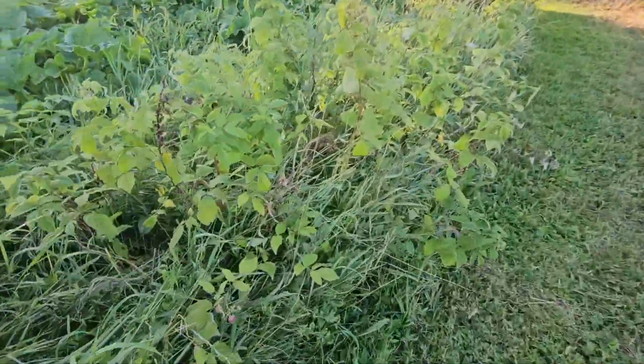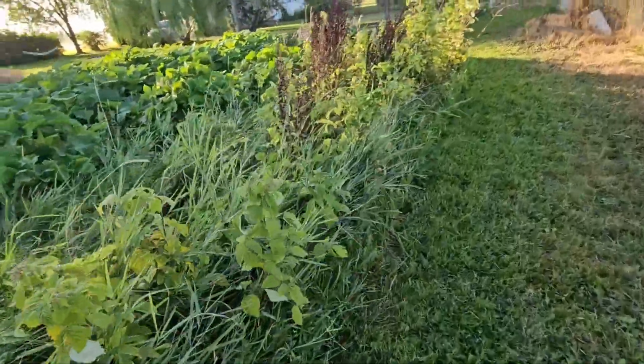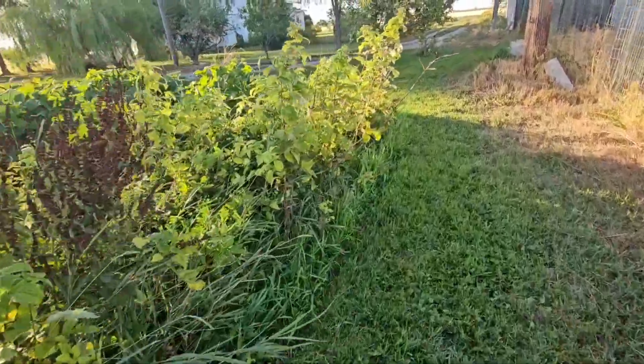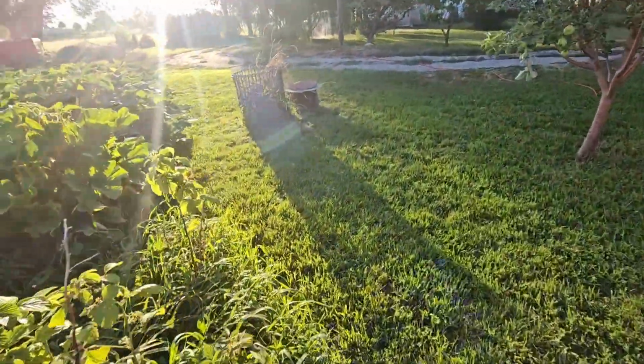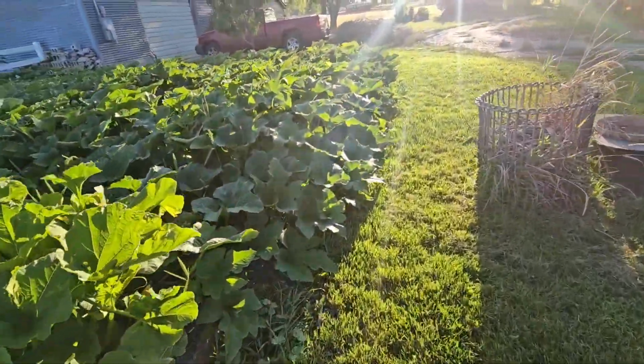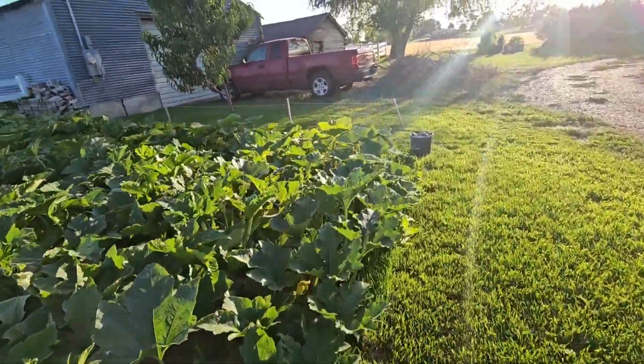This has been a different year for growing things. Things just never quite took off the way they normally do when it got warm, even though I kept everything nicely watered.